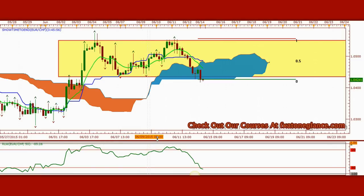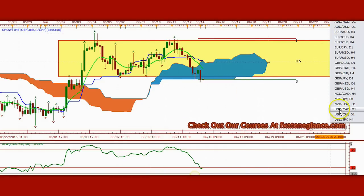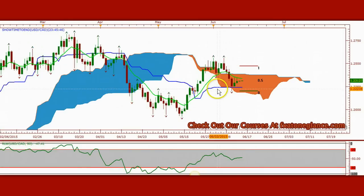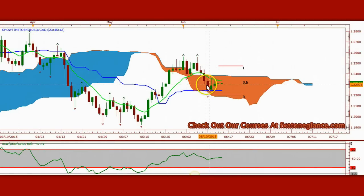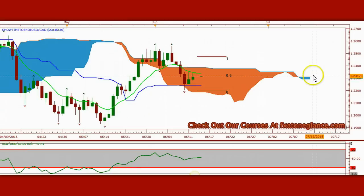So that's going to be the Euro Swiss franc, and we're going to move on. We got two more pairs I want to cover. The next pair is going to be US dollar CAD. So let's go to US dollar CAD. Okay, US dollar CAD on the daily time frame here, and we're inside the cloud here. We have a bullish TK crossover, but we have a bearish future also. Our future is bright still.